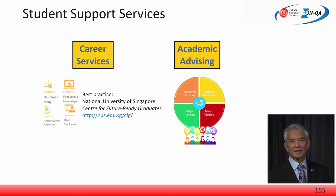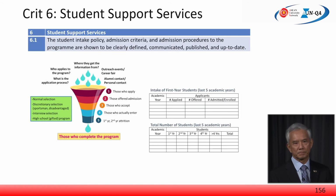The other important service shown on this slide is academic advising. How well is this carried out? Are students supervised closely and well advised? Or are they left to fend for themselves and to find out information from fellow students? Okay, let's move to the requirements. For requirement 6.1, the student intake policy, admission criteria, and procedures need to be clearly defined, up to date, and made known to stakeholders. Stated differently, prospective students should have a clear idea of how to apply to get into the program. And the program needs to provide data on admission numbers and student retention over the years of study.